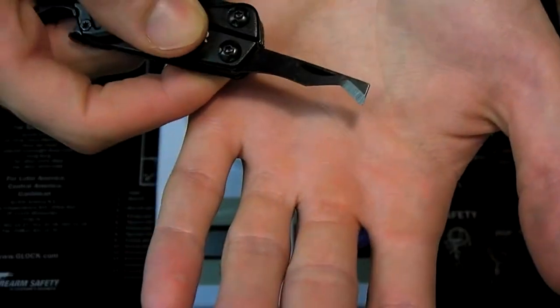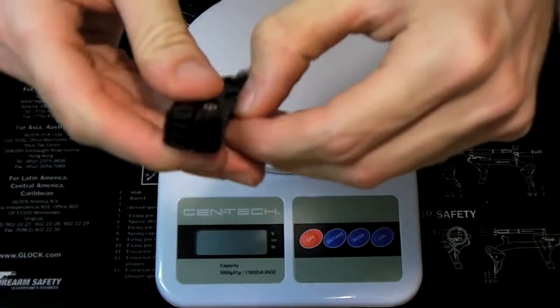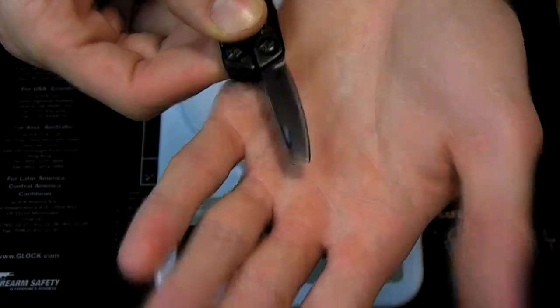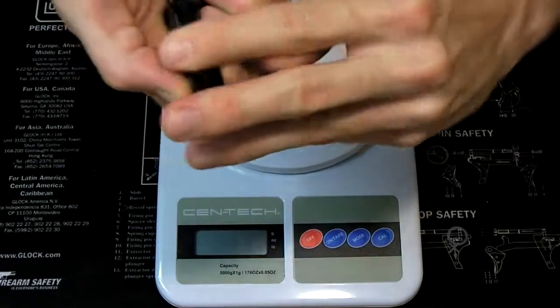Use some of that clamshell packaging. You got a nice little blade. Actually comes pretty sharp, at least mine did. Got a sheep foot design to it. And that's on that side.